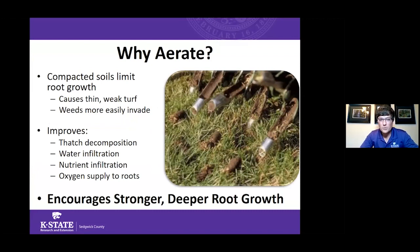Compacted soils cause weak, thin turf grass, and weeds are often able to take advantage of those areas a lot sooner. So by aerating, we're getting rid of thatch that might be building up. We're helping water and nutrients infiltrate deeper into the soil. And we're also offering more oxygen supply to the roots of the plants, because roots need oxygen just like we do.